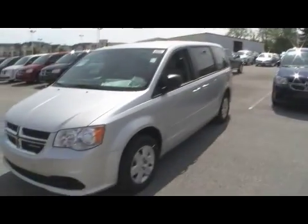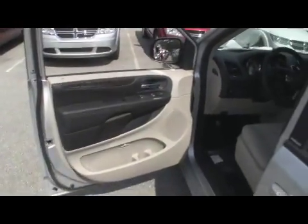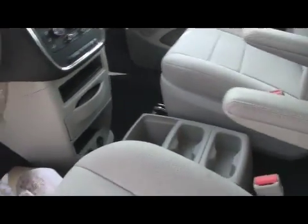Took a quick look at this 2011 Dodge Grand Caravan we have here on the lot. New for 2011, it has a 3.6 liter Pentastar engine, new for 283 horsepower, best in class. Interior fit and finish has been addressed as well since Fiat took over. Good part of Chrysler. There's a lot more quality feel to the interior.